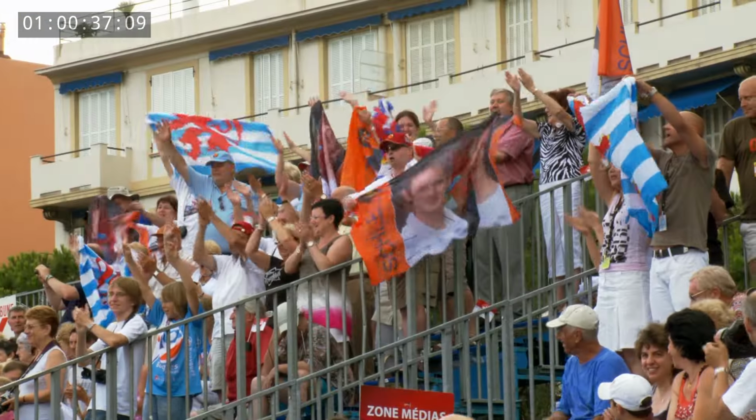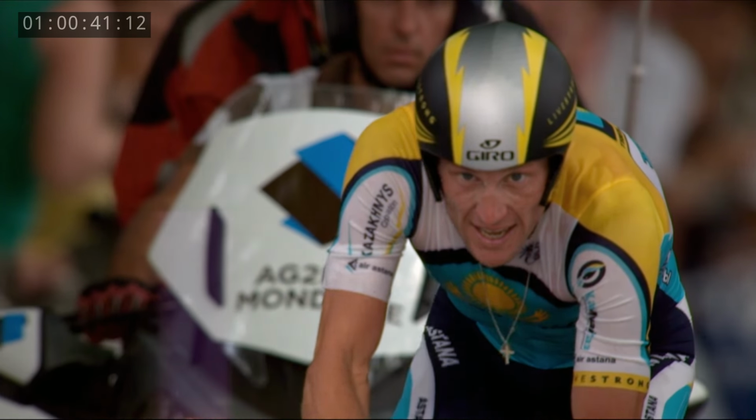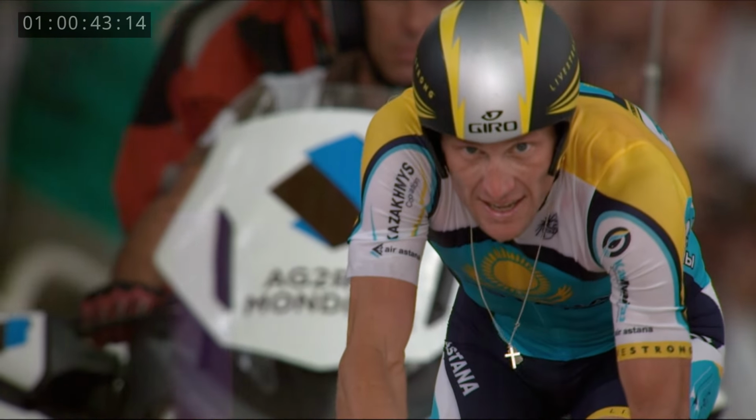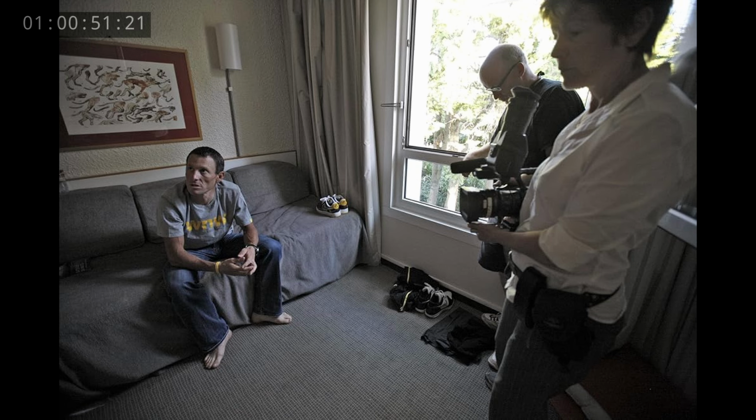I remember on Armstrong Lie, we followed Lance Armstrong in 2009 in the Tour de France. And we had 10 cameras, and a lot of them were Sony EX3s. And they were great. They were so versatile, light, we could put whatever lenses we wanted on them. I depend on cameras that are versatile.